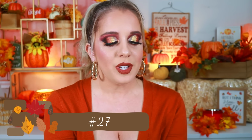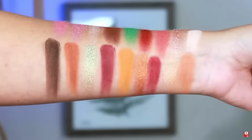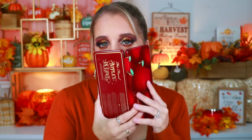Coming in at number 27, I bought this palette because I didn't want to miss it. It's a new palette being featured. But I bought it and I was like, I don't know how I feel about it. So you have the Too Faced Happily in Love palette. First off, the outside packaging, apples, right? Apples, fall, duh. And the color story on the inside definitely does have some fall vibes to it. Now, is it the most wowing palette? No, it's definitely not. It definitely is more of a neutral color story with pops of colors. Have we seen these color stories before with Too Faced? Yes, we have. The smell though, my God, it smells like a freaking caramel apple.